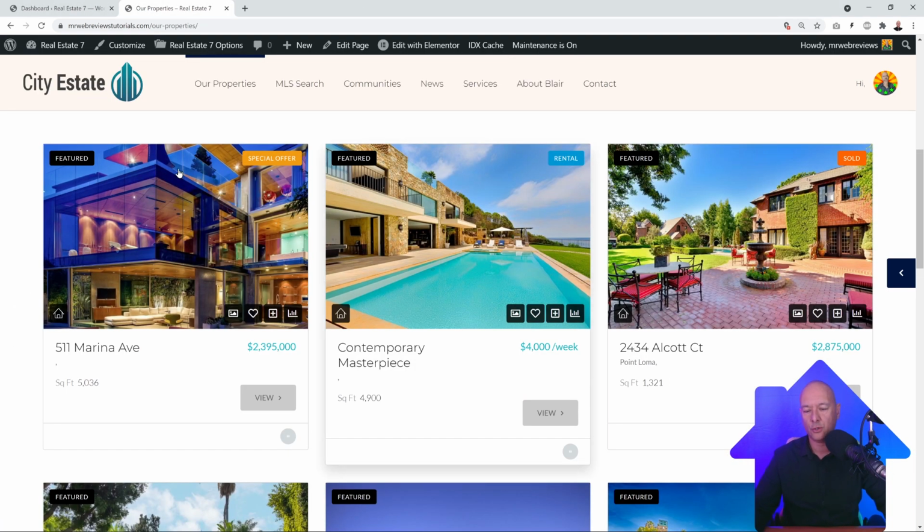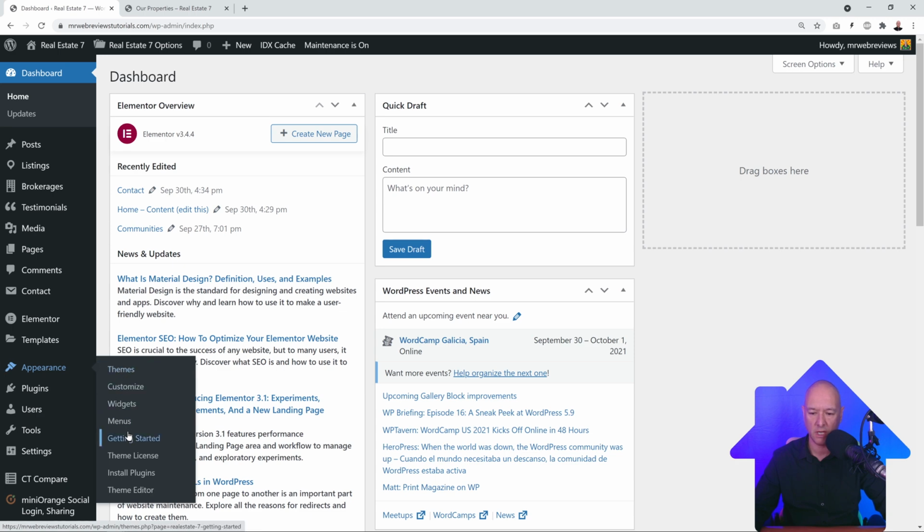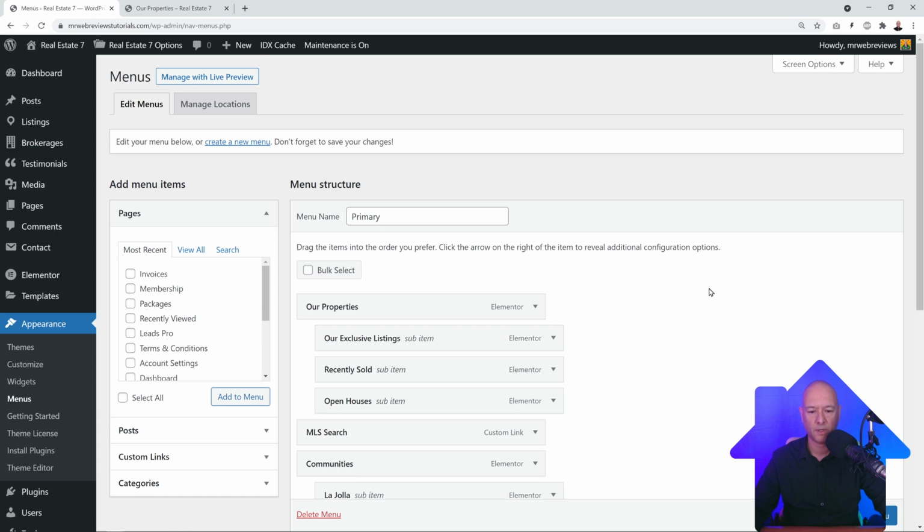Okay. So back to our website. Now let's take care of the menu section. So let me show you how you can tweak this around and add your own pages. So for this, we go back to our WordPress dashboard. We go into Appearance, and you can see here we have a tab that's called Menus. Click on that. There you go.